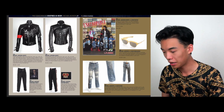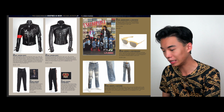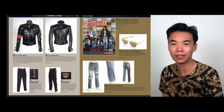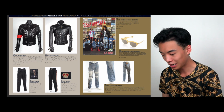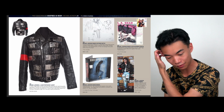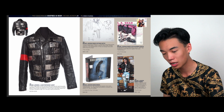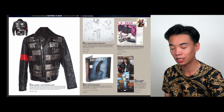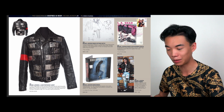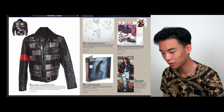Alright, so these are sunglasses that actually are just sitting on his crotch. Yeah, and they're selling it, that's cool. And we've also got the denim pants that he wore. And this is the famous LA Gear photo shoot jacket, basically a leather jacket with a red armband with bumper plates with people's names on it. So that's really cool. Got some more sketches and we've got more LA Gear apparel.